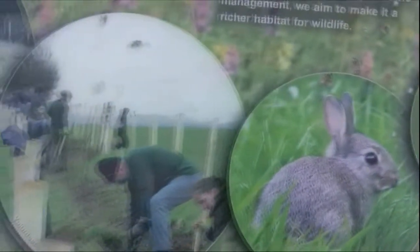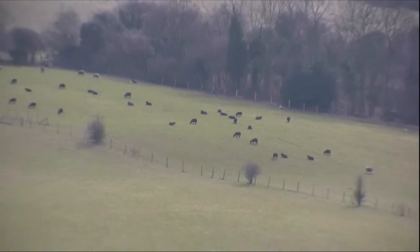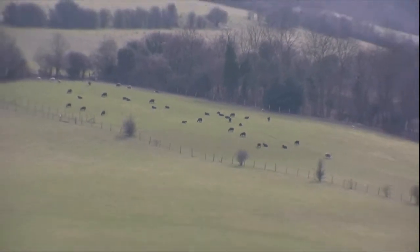Without the livestock, grassland tends to become rank. Eventually it will scrub over with woody species. So keeping livestock on the site is important.